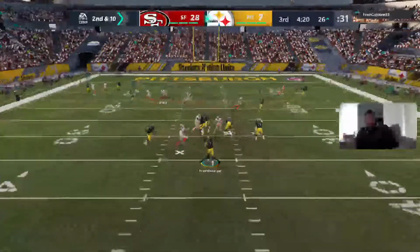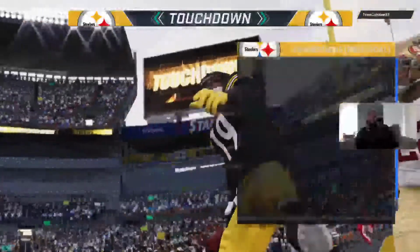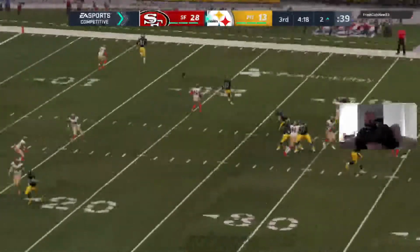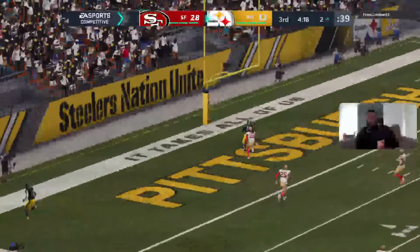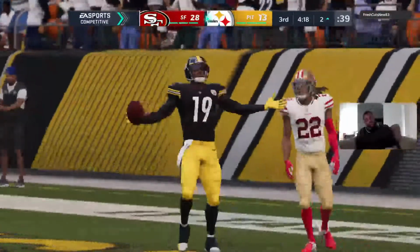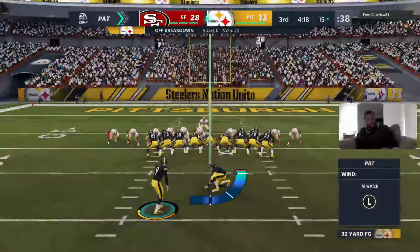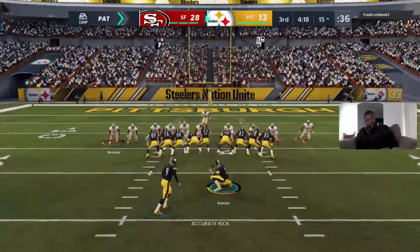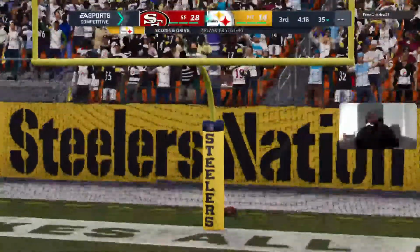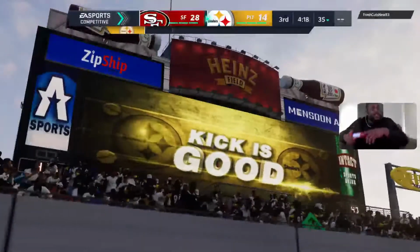Now Roethlisberger to throw. And caught in the end zone. Touchdown, Steelers. Juju Smith-Schuster, his 2nd touchdown of the afternoon. And the interception by the Steeler D leads to a touchdown. Boswell for the extra point. It's up and good, and it's now 28-14. Makes the score Niners 28, Steelers 14.